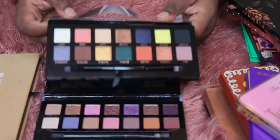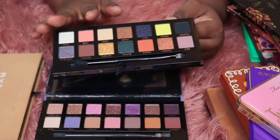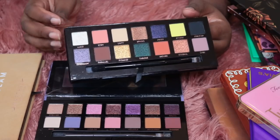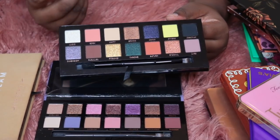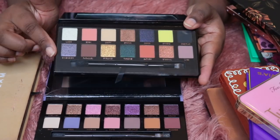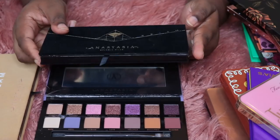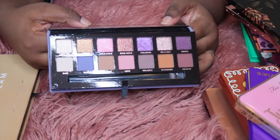Then the Prism, I love everything about this palette. The colors are right up my alley. You've got some brights, you've got some neutrals. Those shimmer shades look absolutely gorgeous. And once again, I do trust the Anastasia Beverly Hills formula, other than Subculture. When I saw the reviews for that, I was like, ooh. Some people do say that the Prism is kind of similar to the Subculture. But yeah, there's that.